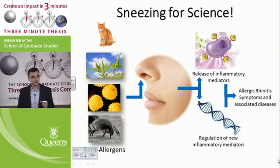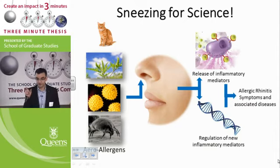Inflammatory proteins, or cytokines, that are released locally have helped us understand the difference between people who experience an early rise in their symptoms versus people who experience both an early and a late rise in their symptoms. And then DNA collected from nasal epithelial cells can code for particular genes, and depending on how much they're accessed or read, we can differentiate between allergic and non-allergic people.